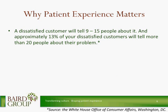So some of the reasons why this is all so important are, number one, a dissatisfied customer is going to tell 9 to 15 people about it. And about 13% of your dissatisfied customers are actually going to tell more than 20. Now, these are statistics from Consumer Affairs, and so they are applied to basically any kind of consumer behaviors. It's even tougher in healthcare.